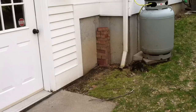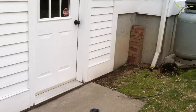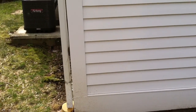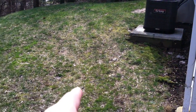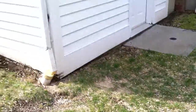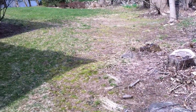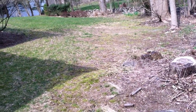So one of the items was installing a patio down on this section of the property. From here to the corner of the house is 15 feet. I might suggest taking the patio starting here and carrying it about 3 feet past there, so 18 feet, just to give you a little more depth and width. And then from here to the rock is about 15 feet, so I would end up stopping the patio roughly in front of that rock. So 18 by 15 foot patio.